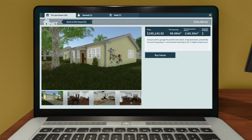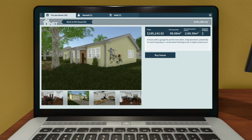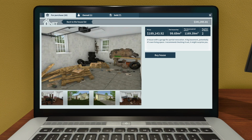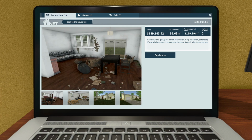It might surprise you. From these images, it doesn't look terrible. It does have a nice looking exterior of the house. We could paint the outside, but I don't hate that color. I think that works pretty well, especially with that brick. Or maybe that's a stone on the front. I can't really tell from these pictures. Got some graffiti on the walls that could be cleaned up pretty easily. And then the inside of the house is obviously just one big living space.